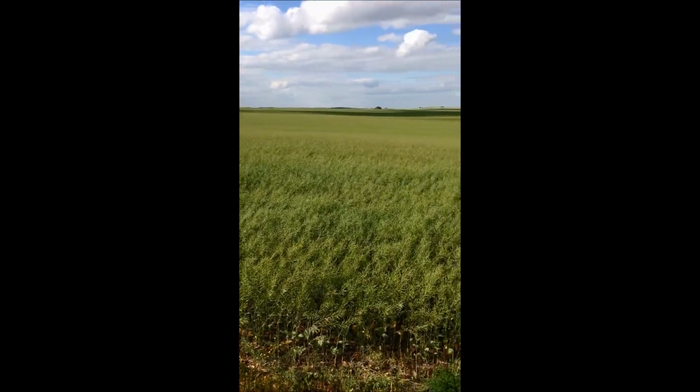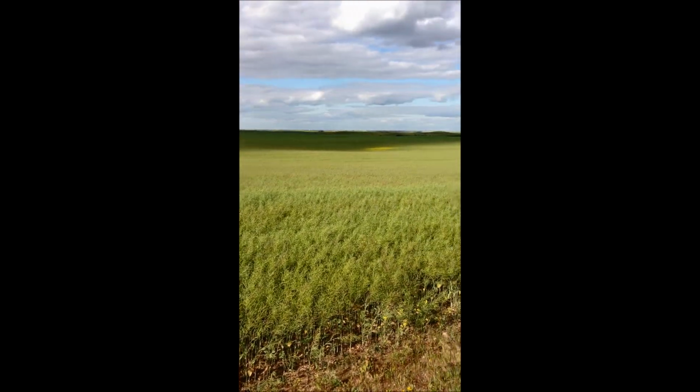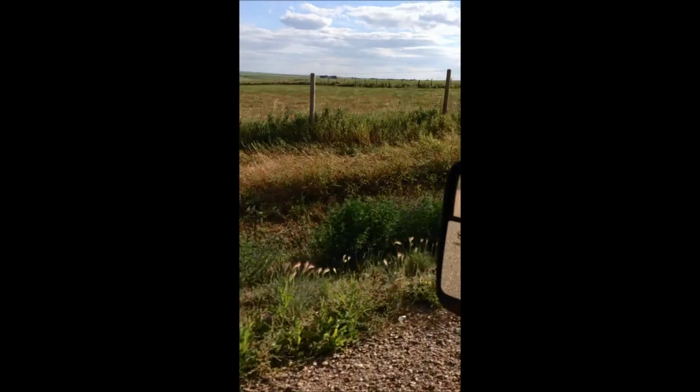So quite hilly up and down in spots. A lot of flat spots in the middle. Hills on the east side. Decent crop.